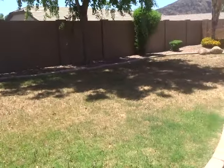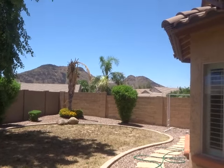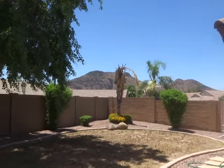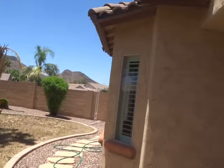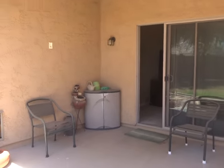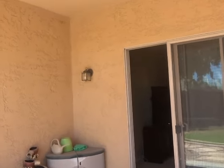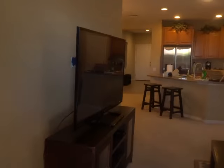Nice little grass area. And here's the mountain view that I was telling you about from the backyard. Nice mountain view there. It has a nice patio. Enjoy a cup of coffee on the weekends or relax. Watch your kids play around in the grass, practicing kicking their soccer ball or whatever they're into.